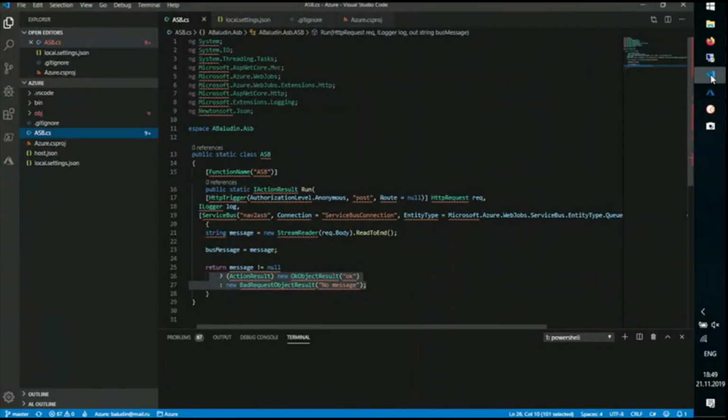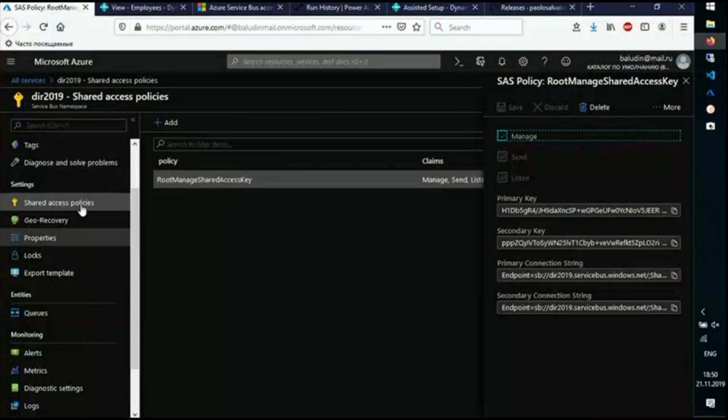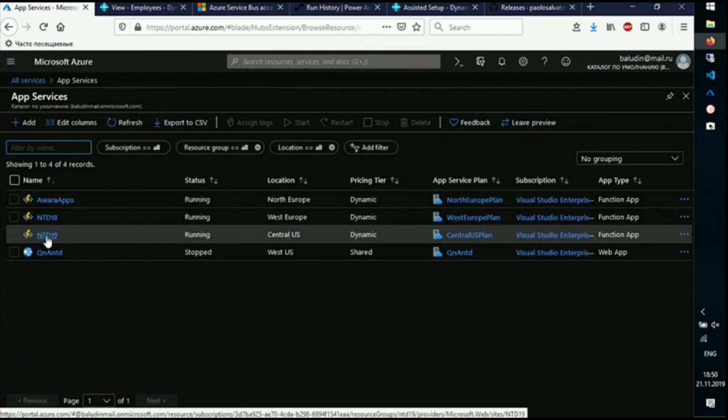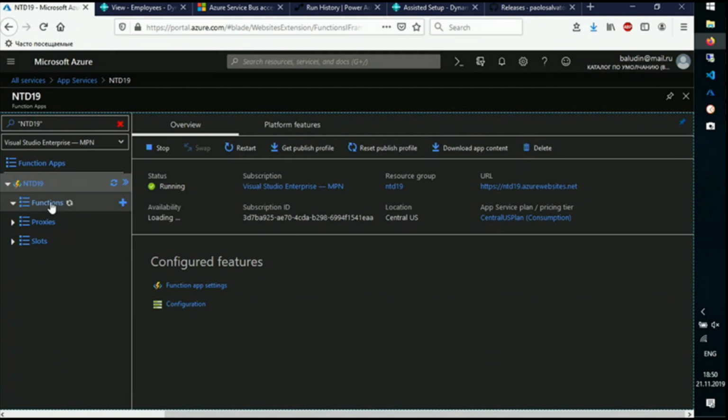Yeah, you need to install the Azure Functions extension for your Visual Studio Code. Okay. After your login, you will get your subscriptions and your apps inside Azure. So I already created a new app service. Yeah, 19. And here your Azure functions are stored.